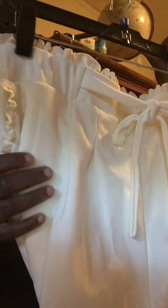Next item I got from Burlington, size petite extra large, $1.99. I can't see the original price, but there are these cute, like, what are these called? Paper bag waist. It has that cute tie. You can see the ruffle detail around the waist. It does have the elastic. And they're just long white.